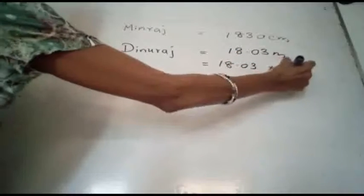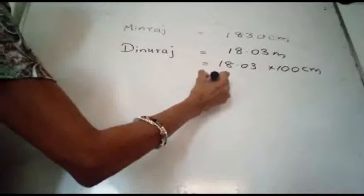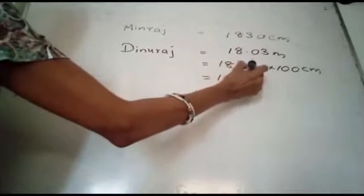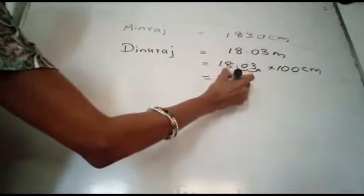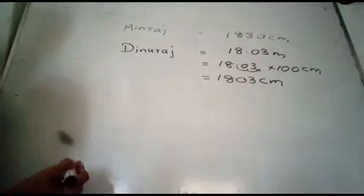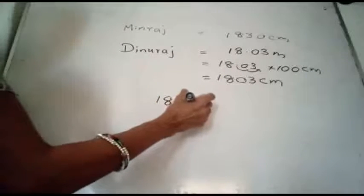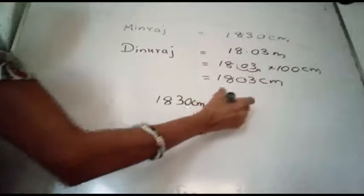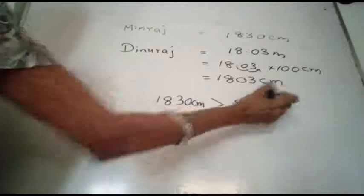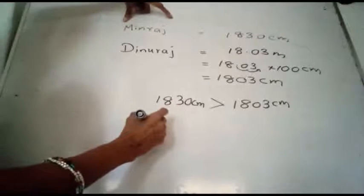Yes, this distance is in meters. 100 centimeters equal 1 meter. We multiply by 100. The decimal point moves 2 places. 1803 centimeters. Then 1830 centimeters is greater than 1803 centimeters.